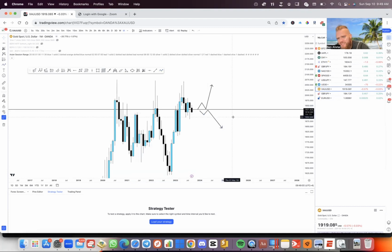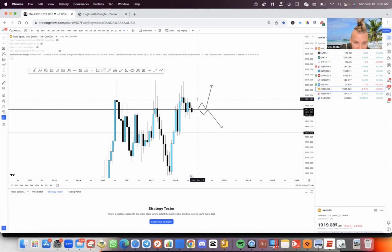And you're thinking, well, the monthly's bullish. Why are we looking for sells? Because all the time frames below that are bearish. That's why. So when all the time frames below that are bearish, the weekly's bearish, what is the next level we're aiming for? The monthly low down here.